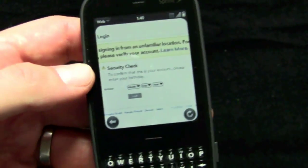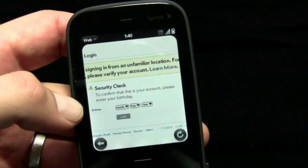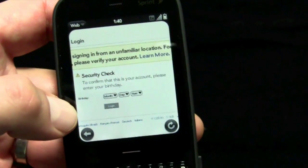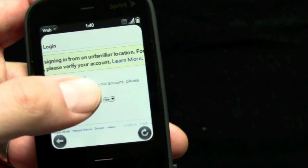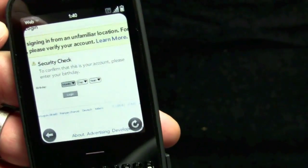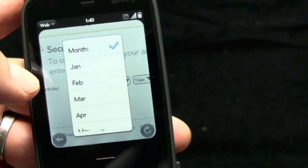So let me log in here. All right, and I'm logging into Facebook, and Facebook actually now has a security thing. It doesn't recognize, I guess there's not a cookie on this web browser. So it's asking me to confirm my birthday. And this is actually a chance to show you how the Pixie and WebOS web browser deals with form input and pop-up menus on a web browser.